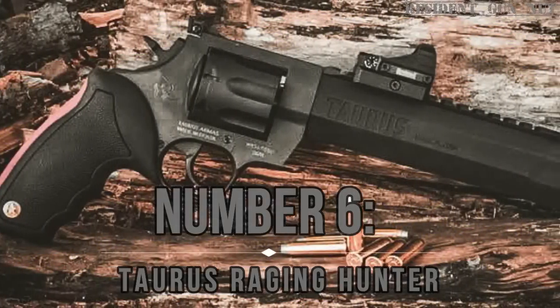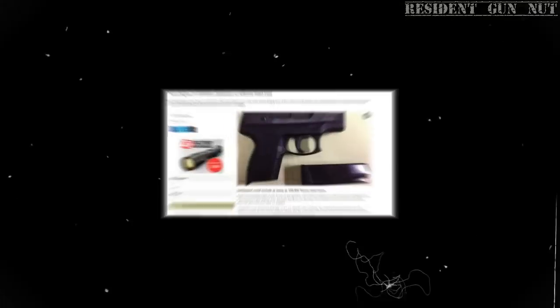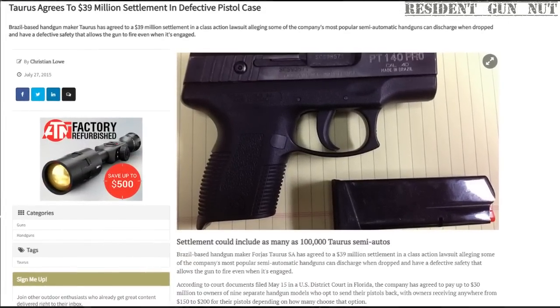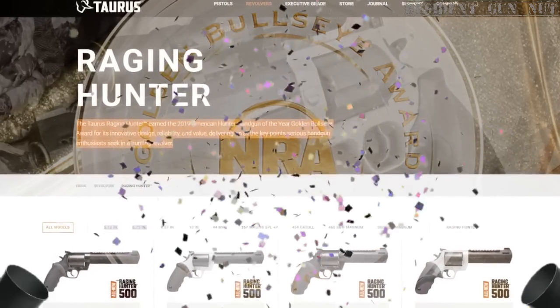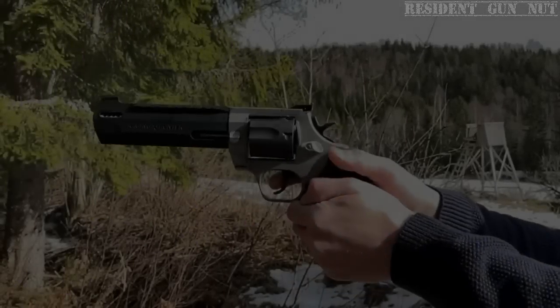Number 6. Taurus Raging Hunter. MSRP $1,040. Taurus is doing better than ever since they forked over $39 million to settle a 2016 class action lawsuit. But let's focus on the positive. The Raging Hunter series, winner of the 2019 American Hunter Handgun of the Year Golden Bullseye Award. It seems like they're making a comeback and bringing their A-game.